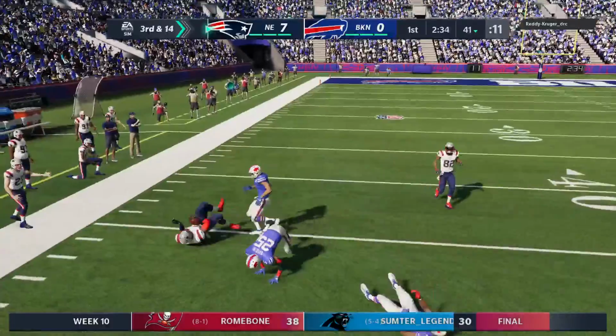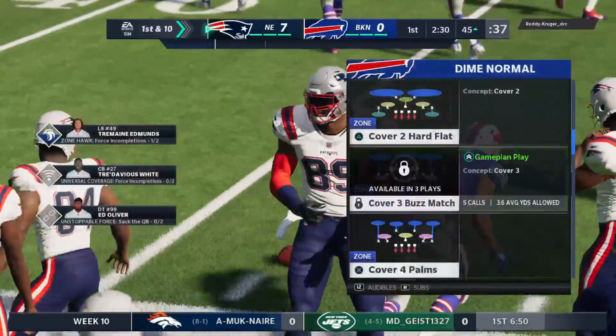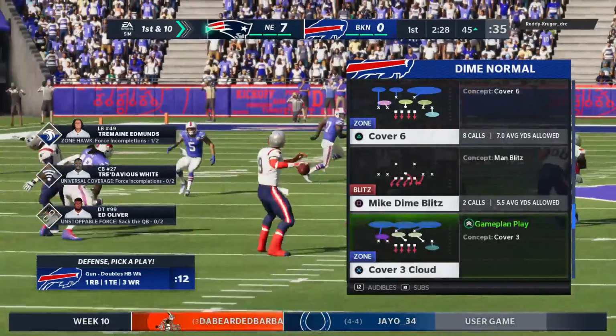You don't have the ball tipped up in the air, and you come back and try and pick up the first down on third down. That way you don't lose any yardage. Number 89. 14 yards is the pickup there and a New England first down. Patriots.